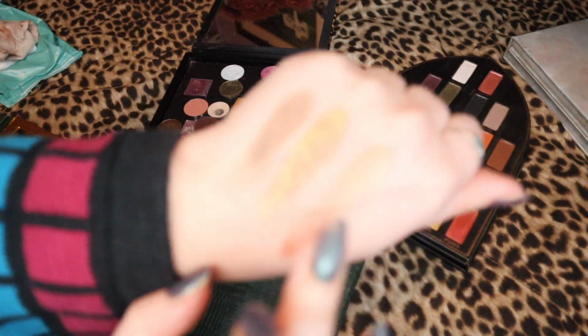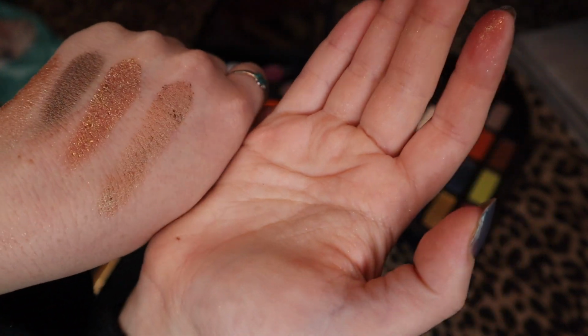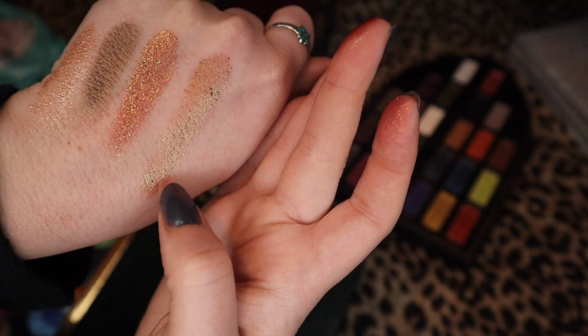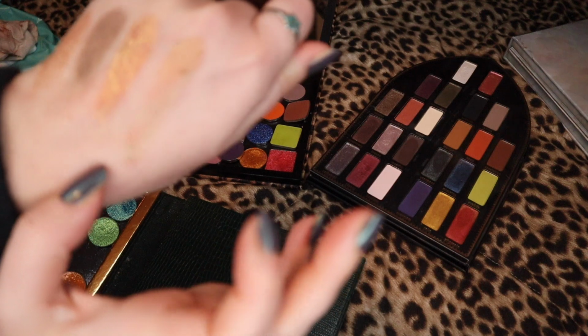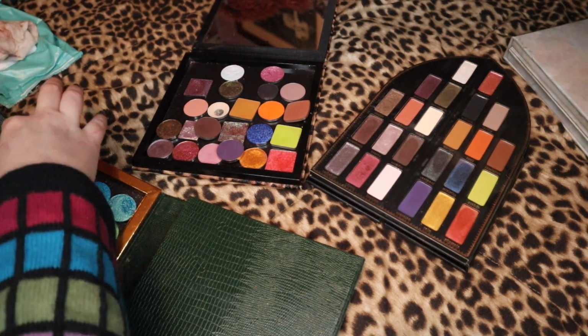Doing another swatch of the Glaminatrix. Yeah, I think I'm gonna choose, I'm sorry about the focusing today. This is out of hand. Okay. I'm going to choose Thalassic over the Glaminatrix shade because neither are perfect, but I think Thalassic fits better.